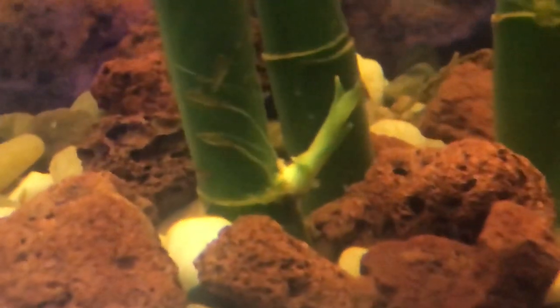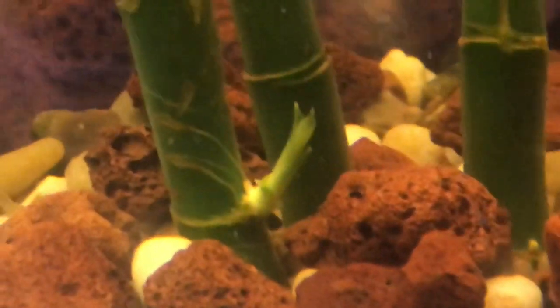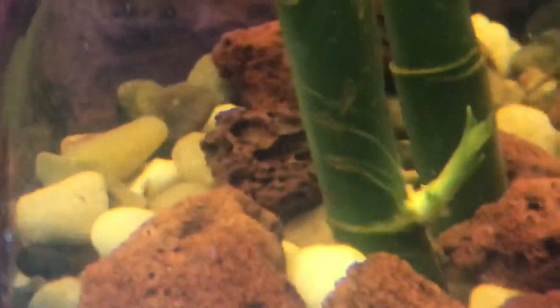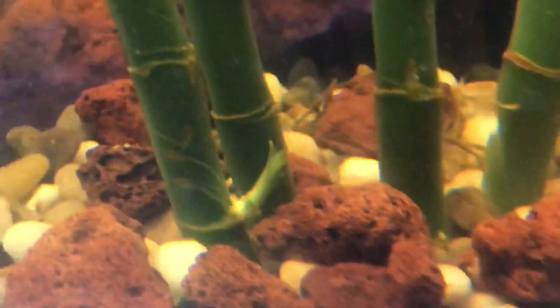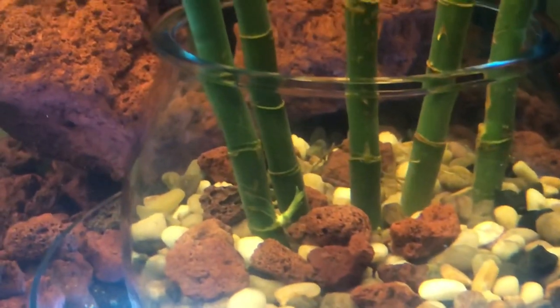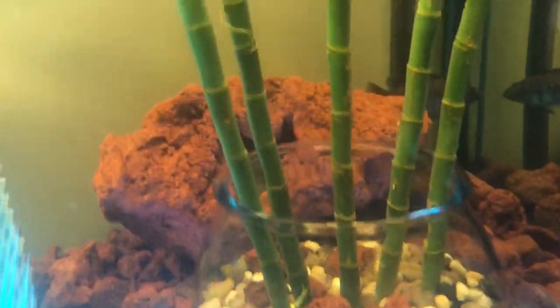So we'll see what happens there. I'm going to do some future updates on this. I don't see it anywhere else in the tank. But that's kind of cool. Who knows, maybe it'll grow right up out of there. Or maybe it'll just get eaten. But that's definitely a sign that the bamboo is doing incredibly well and healthy. Other than a few little bite marks here and there.